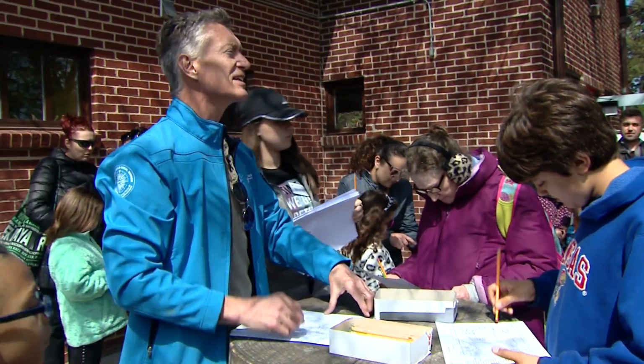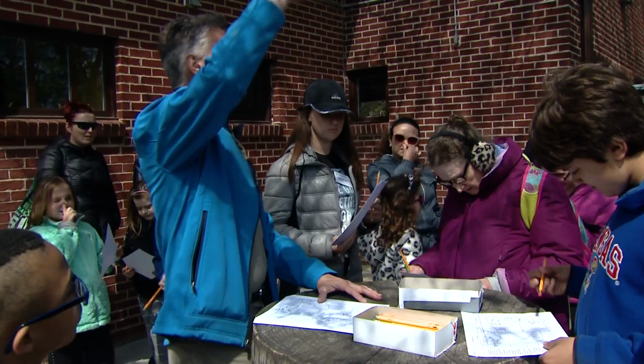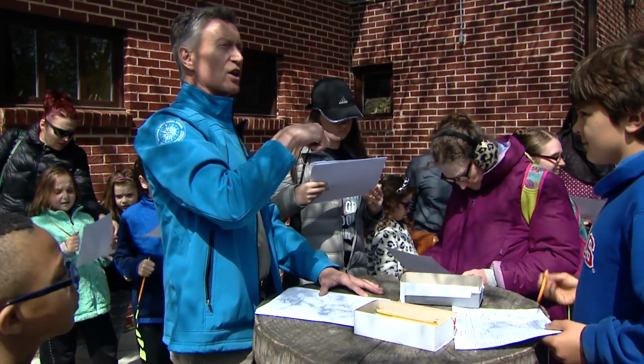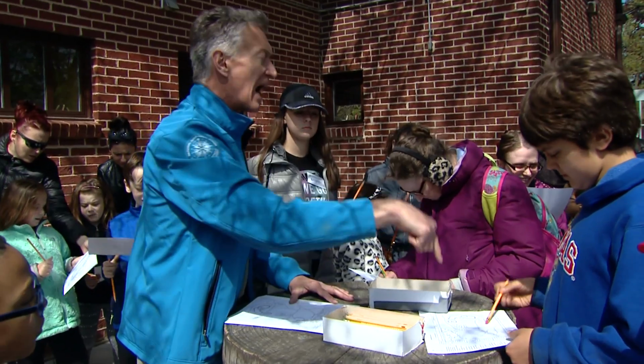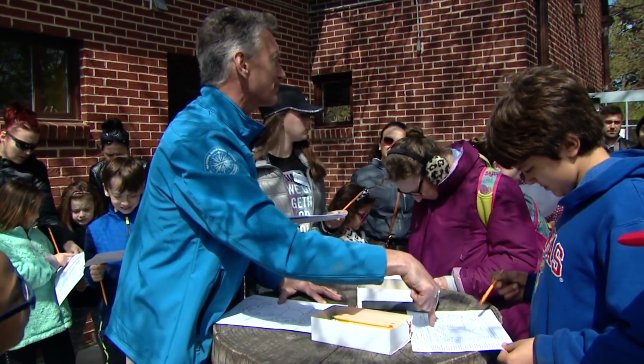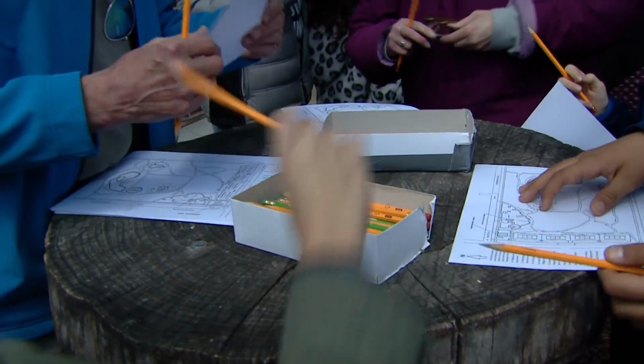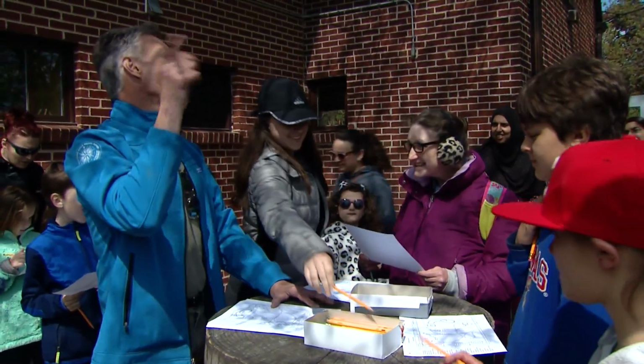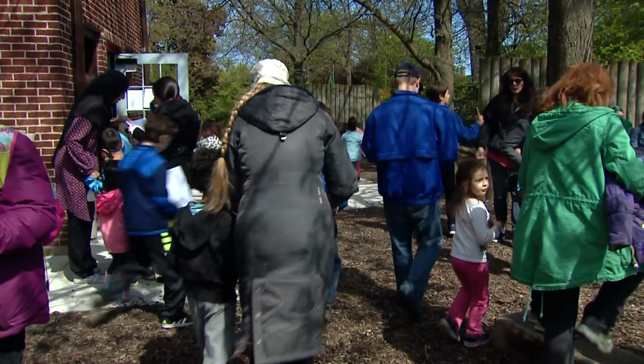All right, this is the deal. There's a list of landmarks in the park. There's a number next to each one of those. Get those numbers on the park map in the right places. Concluding the day's event, a good old-fashioned scavenger hunt. On your mark, get set, go!